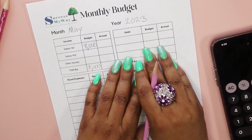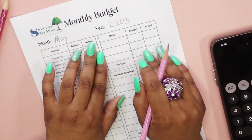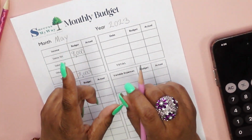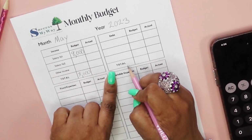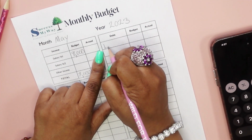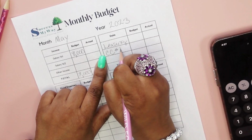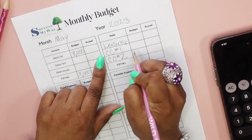Okay, so then my debt. There are 3 running debts right now that I am in charge of paying. For the most part, the other debt is my husband's to pay, but I'm just going to share with you the 3 that I'm in charge of paying. I have a leasing agreement debt, and then I have a credit card number 1, and I have credit card number 2. I only have 2 credit cards.